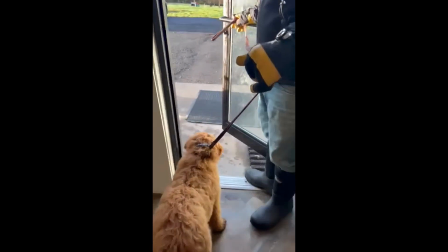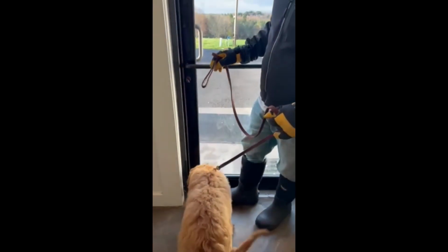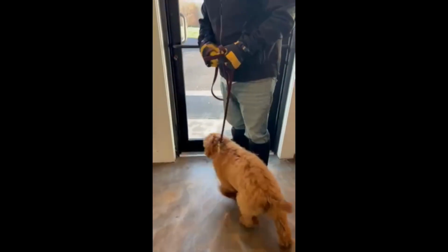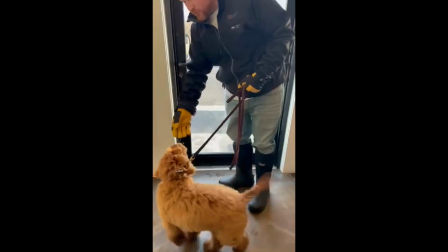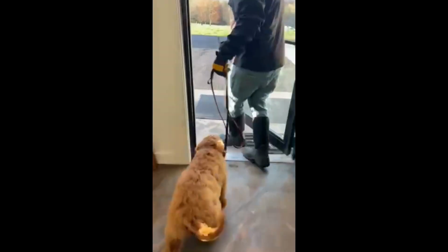We're going to take Grover right here for a little walk. So generally, before we go through a door, I'd like to make sure he's under control. You have to tell him to wait. Sometimes you can tell him to sit. Sit. Good boy. Tell him to wait. I open the door. Okay, let's go. Then we come through.